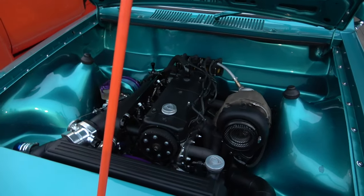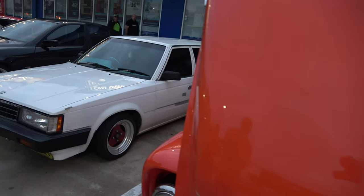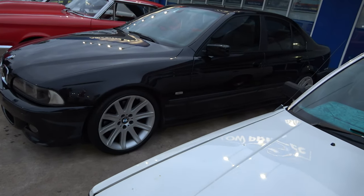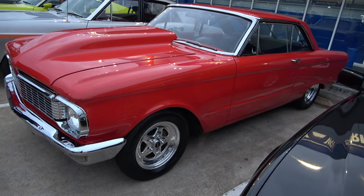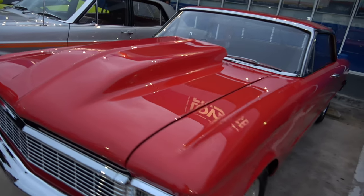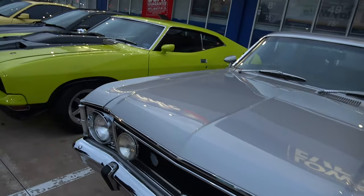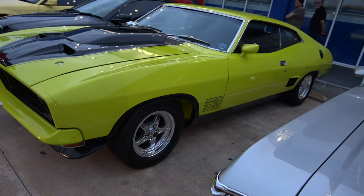Nice. Beautiful hot rod. Mitsubishi wagon. Barn find. Got one immaculate BMW. And this full shining Ford coupe, one XW GS in immaculate nick, XB GT coupe in the lime green and black, looking sick, very nice.